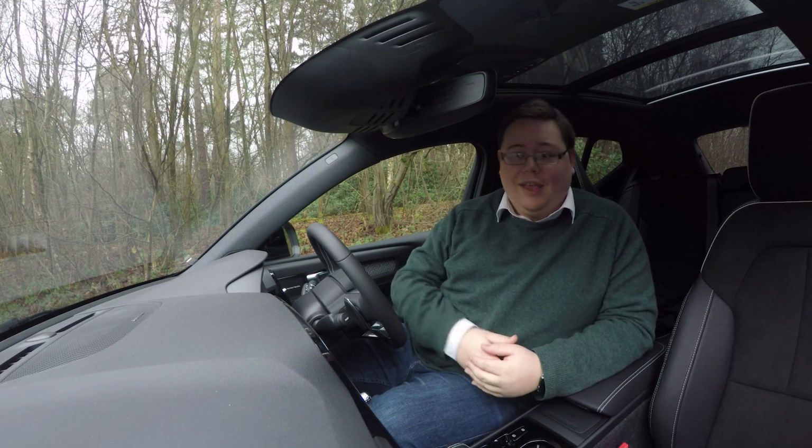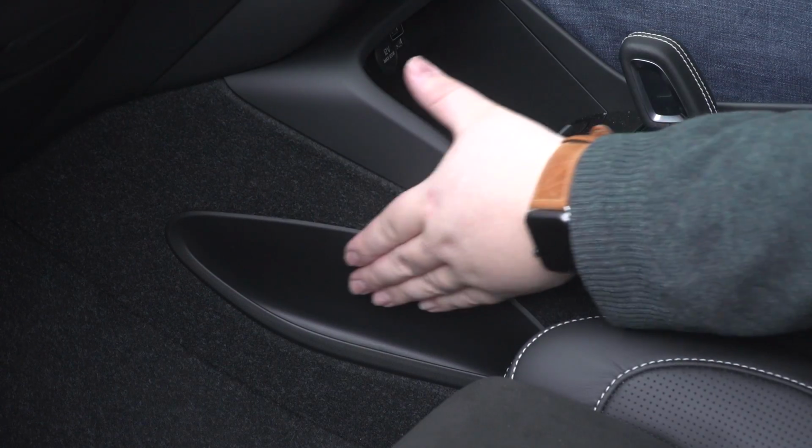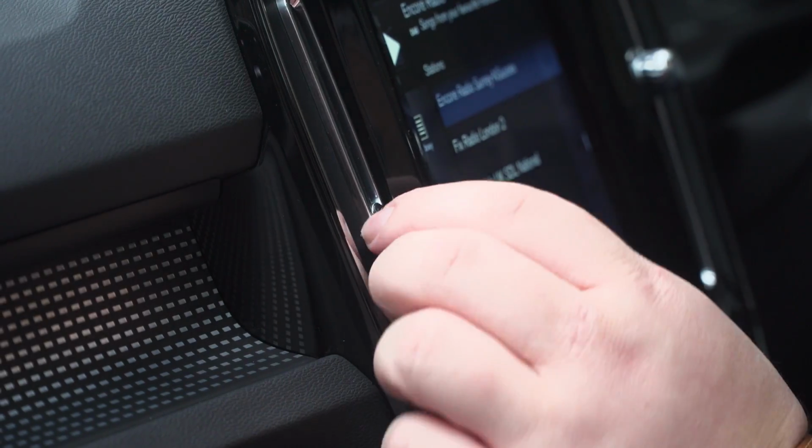Now, in terms of interior quality, Volvo is now up there with the very best in the business, and this XC40 is no exception. Everything you touch feels reassuringly well built, so should stand the test of time, and there are lots of soft materials dotted around, plus a few nice premium touches such as this metal trim here on the dashboard and these chrome vents here.